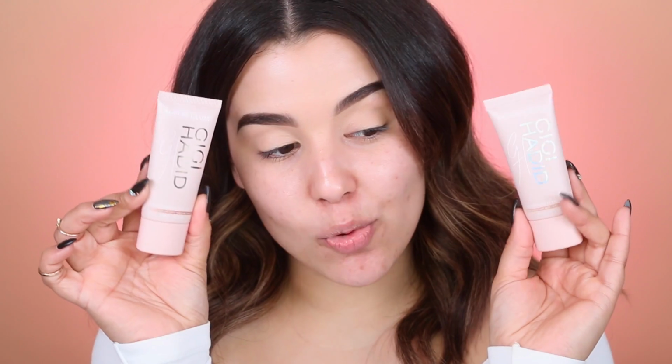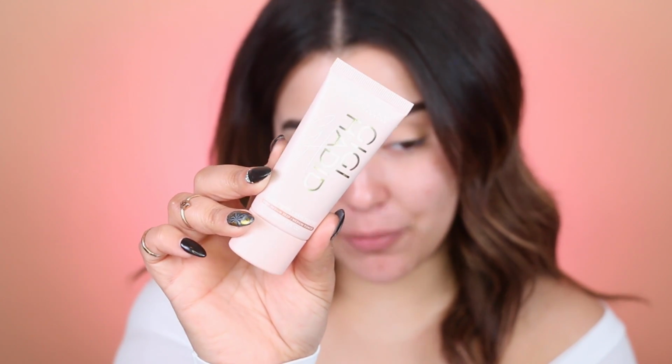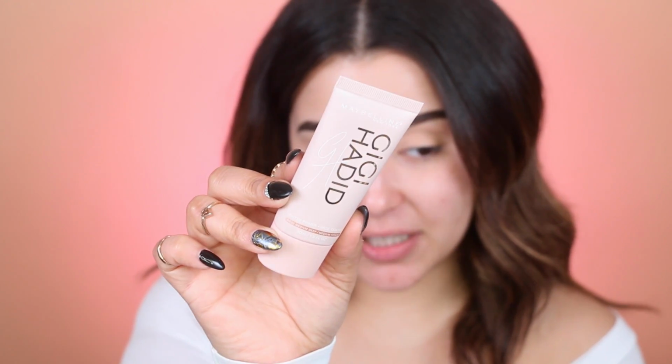Before we move on, I do want to talk about the packaging really quick. Now, the packaging is completely different than the standard black packaging that we see with Maybelline products. It's a completely nude packaging, which I really, really like. We also have the foiled lettering that reads Gigi Hadid and then her signature in white. So I think it's very cute. I think it's classic. I think it's sleek and I think it's pretty.